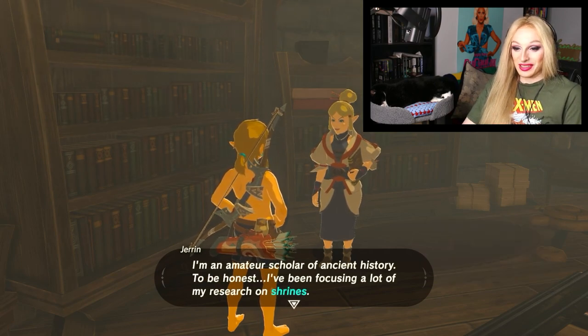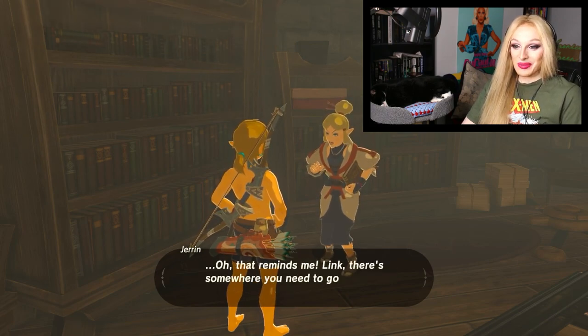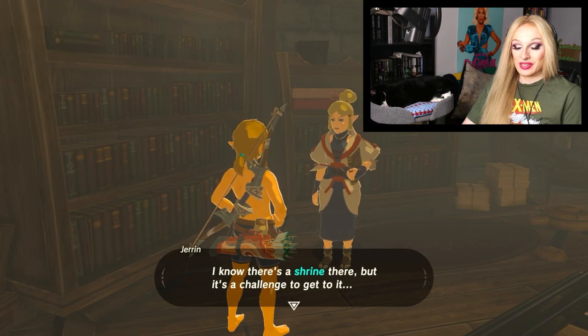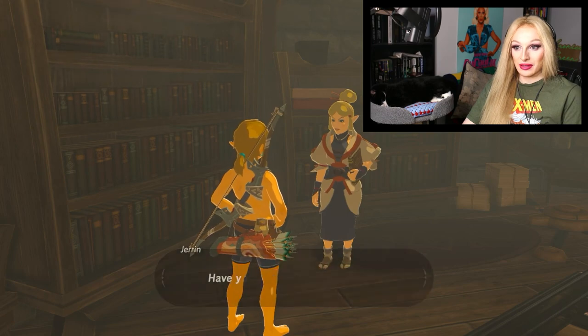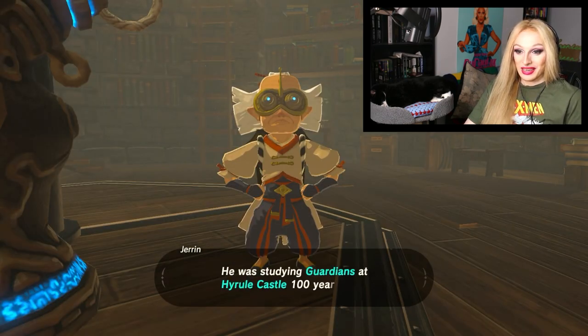I've been focusing a lot on my research on shrines. Oh, that reminds me, Link. There's somewhere you need to go. The left eye of Skull Lake. I know there's a shrine there, but it's a challenge to get to it. The left eye of Skull Lake is higher up. The right one is lower down. If you run into Kilton, you're on the wrong eye. Robbie's one of the researchers of ancient civilizations. He was studying guardians at Hyrule Castle 100 years ago.